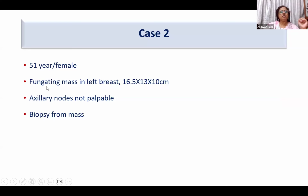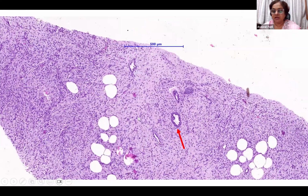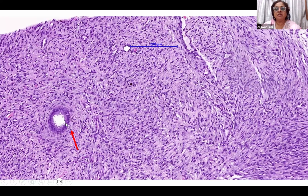Second case is a 51-year-old female with a fungating mass, 16.5 centimeter. We don't see any axillary nodes palpable, and biopsy from the mass is there. You can see here, you can clearly make out even at this magnification, probably there is stromal overgrowth. But we do find some benign epithelial component, as shown by this red arrow. You can see stroma is quite cellular. There is stromal cell atypia, at least moderate or maybe sometimes higher grade, but benign epithelial component.